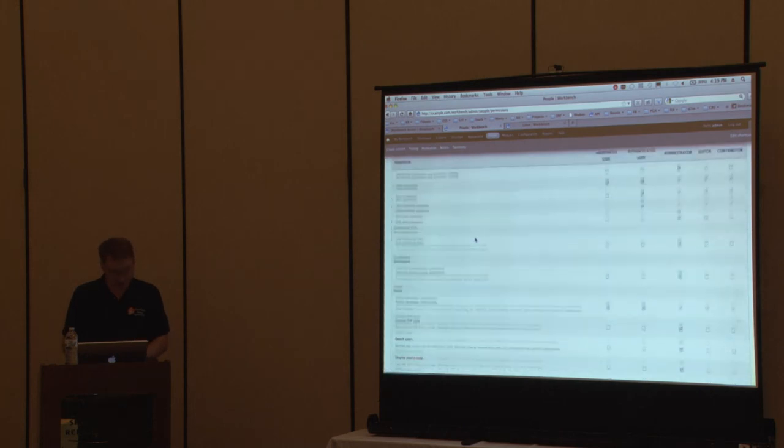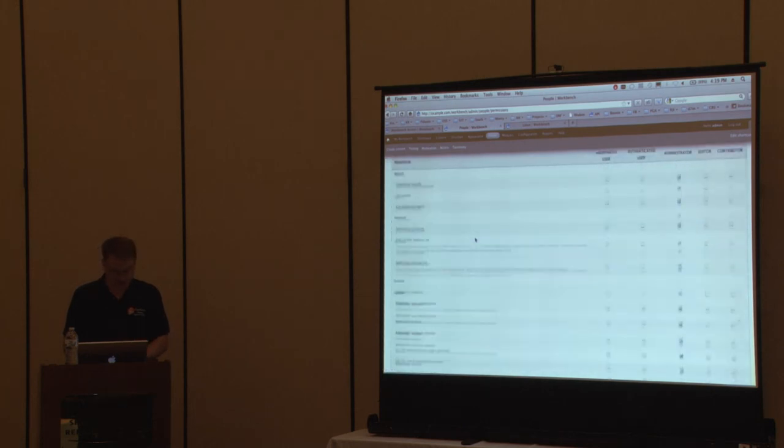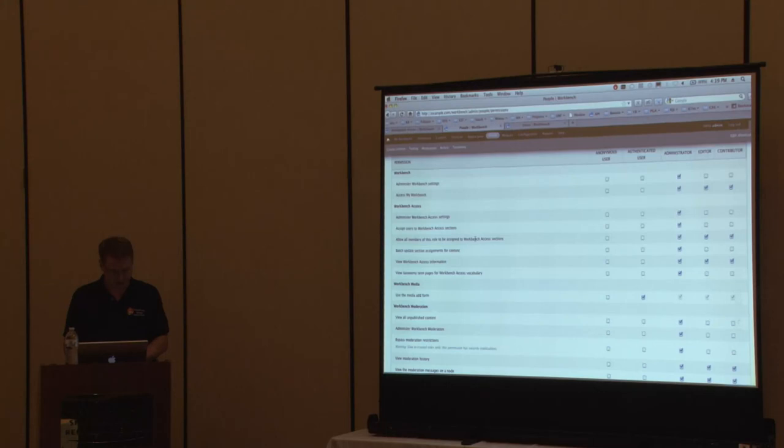Anyway. There's actually a permission in here called allow all members of this role to be assigned to Workbench access sections. All right, you want to assign anonymous users because here's the way it works. Once we declare that there's an access control scheme in place, I start asserting rules, which means if you try to create content and you're not assigned to a section, you're locked out. Right, which is by design.